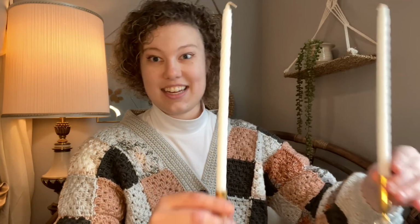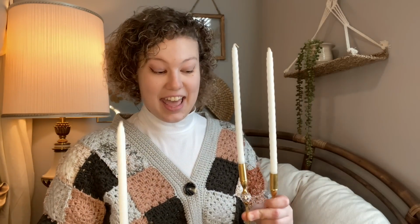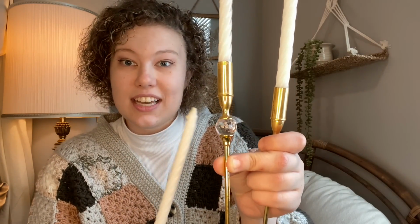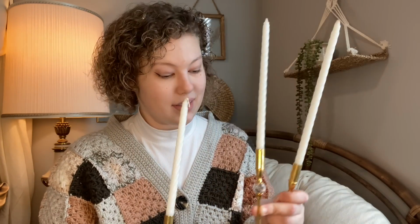I found this candlestick set, which was at this particular thrift store a year ago, and I was sad that I didn't buy them then. So I went back today, and they were still there. I have a cute little set. I like the little crystal detail in the center, and they're really thin tapered candles. I am a sucker for candles and things in a brass finish, as you will see coming up.